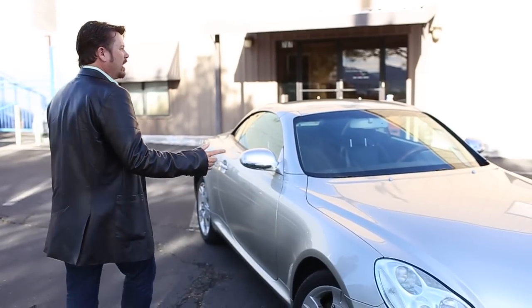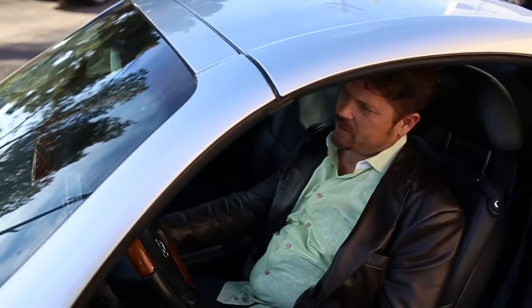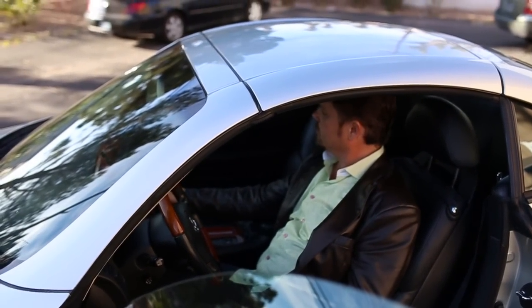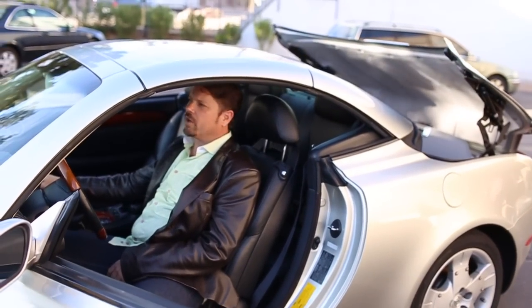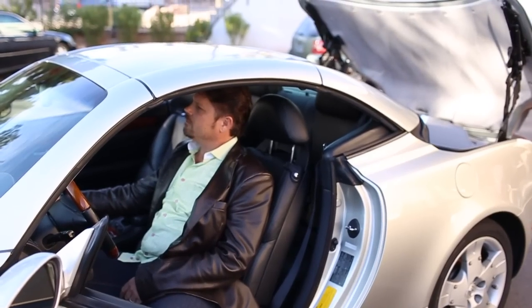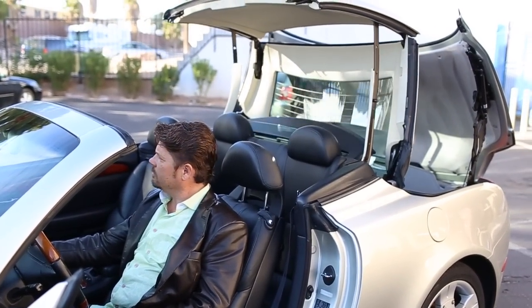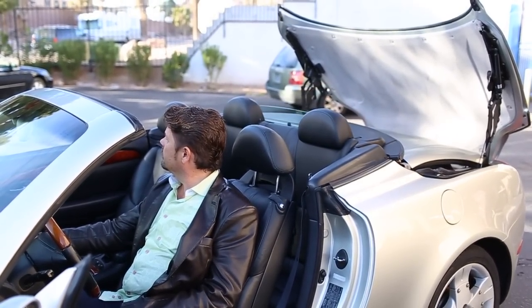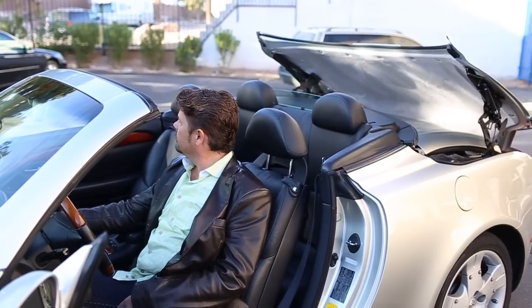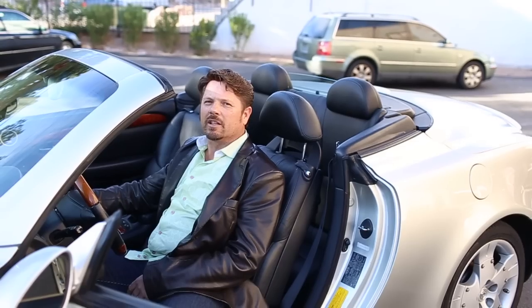But let's show you how this top works. It's kind of neat. You want to see that? All right, let's try the roof out and show you how this works. Again, a very, very simple process. Car doesn't have to be on. See the windows roll down automatically. About as smooth as that.